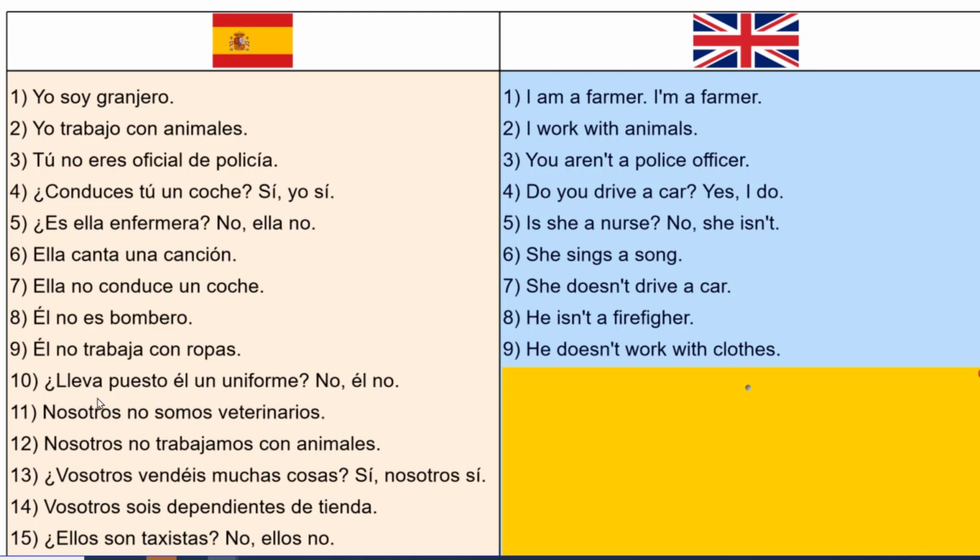10. ¿Lleva puesto él un uniforme? No, él no. Es una interrogativa con presente simple. Estoy usando el verbo llevar puesto y estoy preguntando por él. Y como él es especial y es una pregunta de presente simple, empiezo por do o por does. Pues como es especial, empiezo por does. Does he wear a uniform? ¿Lleva él un uniforme? No, he doesn't. Que nadie ponga no, he don't. No, he doesn't.